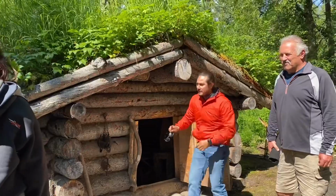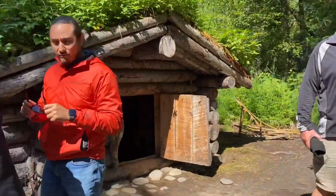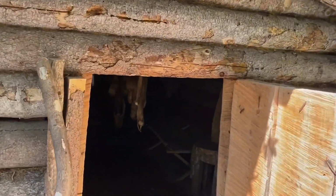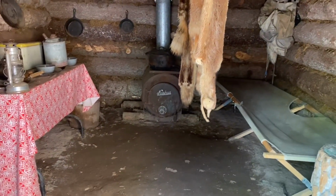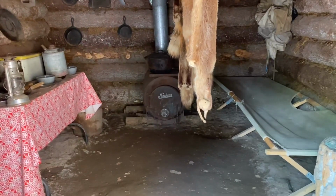This is a nice cabin. There's a whole setup inside. Oh, really? Nice. Oh, wow. Oh, yeah. No, no, no. Wow. No, don't go inside.